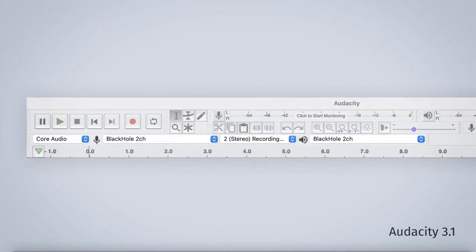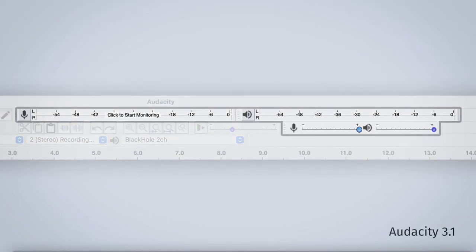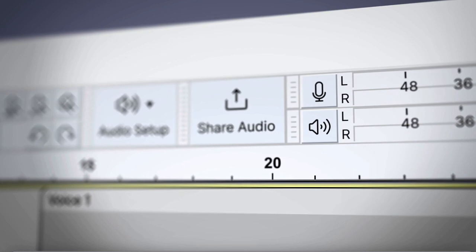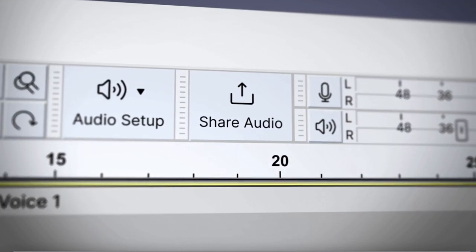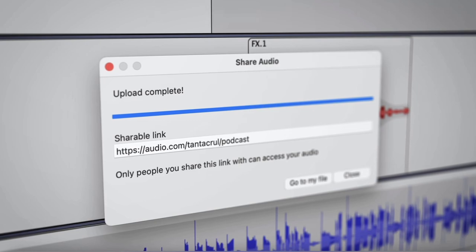Many of the audio settings which were displayed in these dropdowns have been combined into one audio settings button, and we've combined these four components for metering and volume settings into two smarter components that take up far less space. And if you look closely, you'll see another new feature that we're proud to introduce to Audacity, the ability to share your audio files for free using our new online service, audio.com. This feature allows you to quickly export and share your audio using a special link.